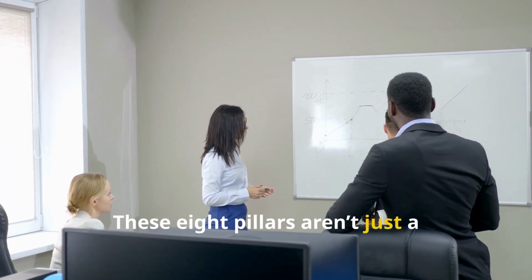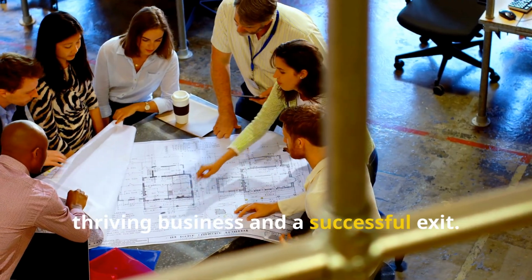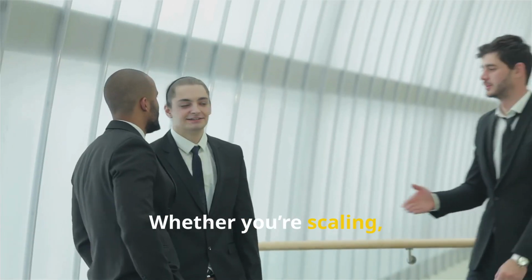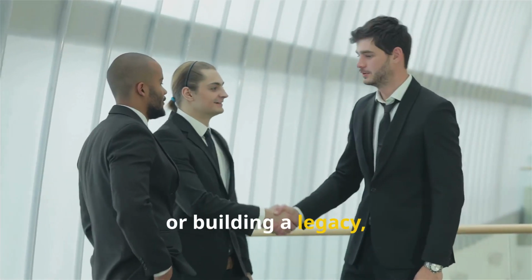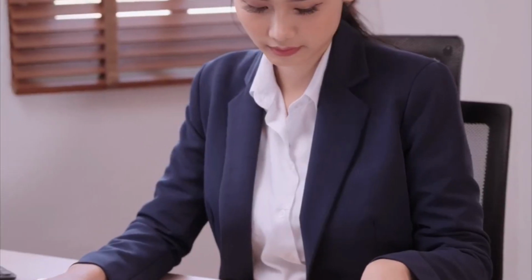These 8 pillars aren't just a checklist. They're your roadmap to a thriving business and a successful exit. Whether you're scaling, selling, or building a legacy, these pillars ensure your business is built to last.